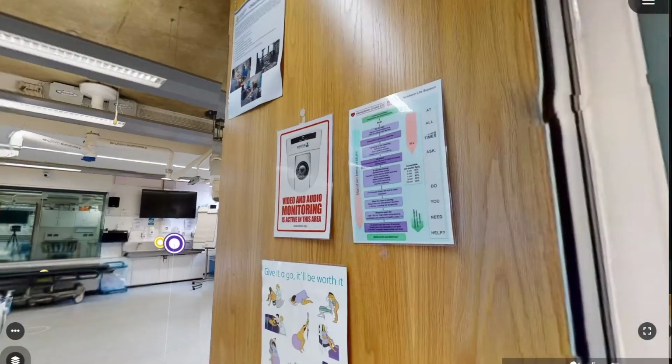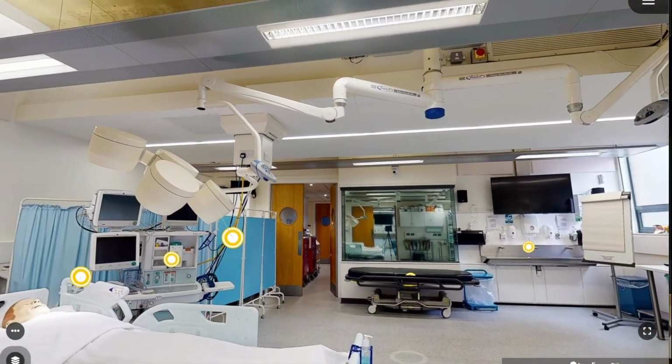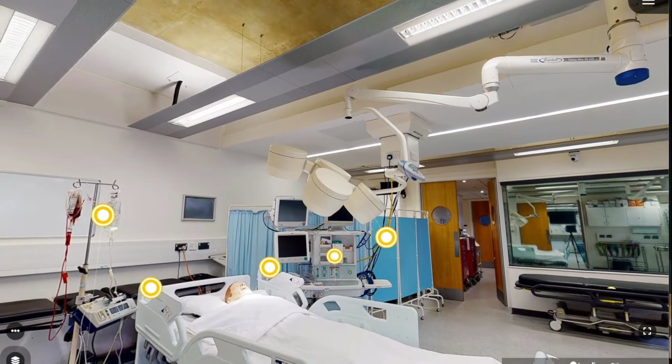There are a number of classrooms and a 198-seat lecture theatre, and the building also contains a small cafeteria with plenty of social areas.